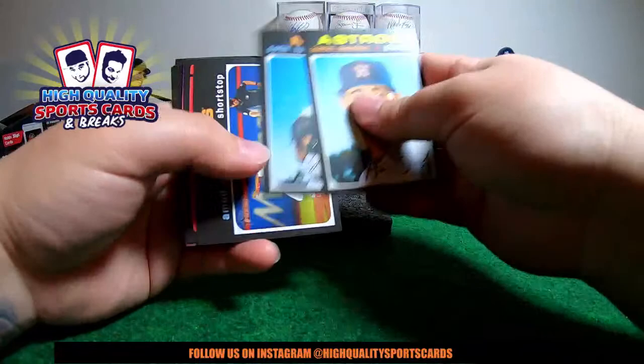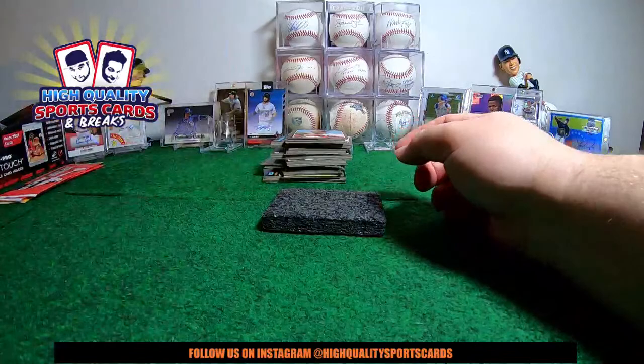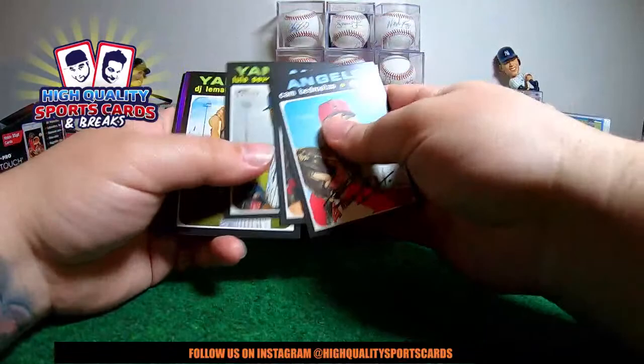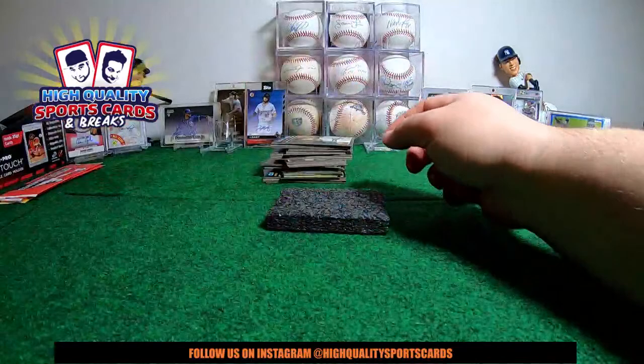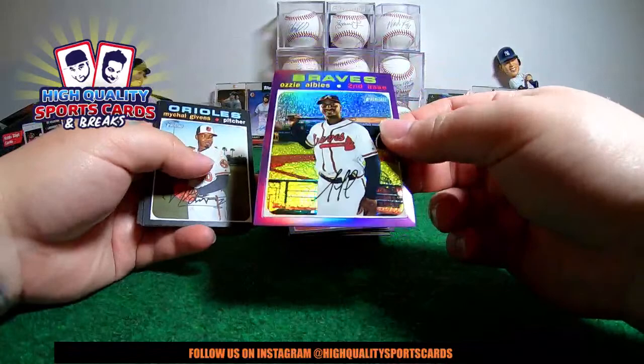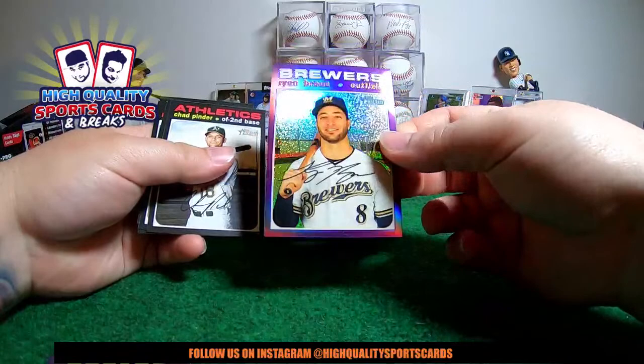Another pack. And we got Craig Kimbrel with the Cubs. Really ugly. This uniform fits that guy. What do you say, ugly? Cubs have a nice uniform. No, because it looks better with the Boston one. DJ LeMahieu, high number chirping, and Mets Jacob deGrom on purple. Right, nice. And Ozzie Albies for the Braves. And the nice purple. We got six packs remaining, guys. We got the heat already. Ryan Braun, Brewers, on purple.